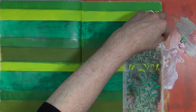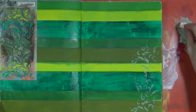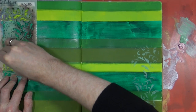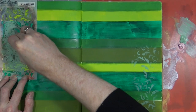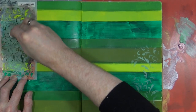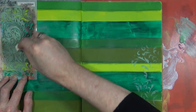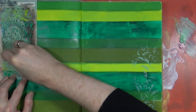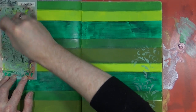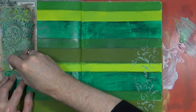Because this is going to be quite light. That's fine. It will blend and work its way through all the other colours, and it will react differently depending on what colour's underneath it, which will be interesting to see.